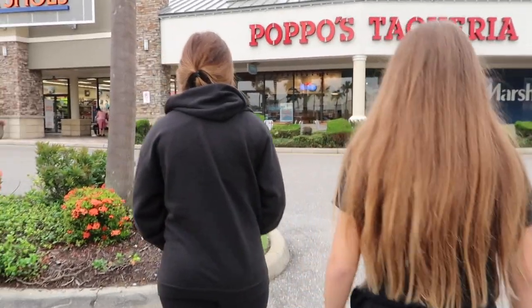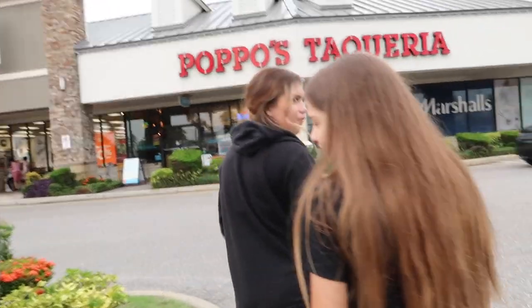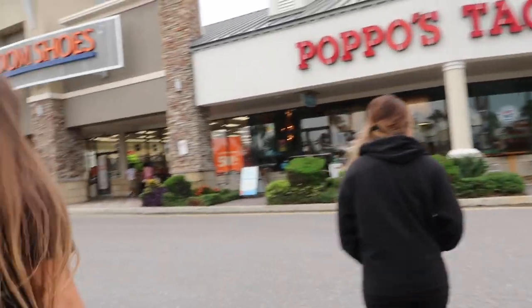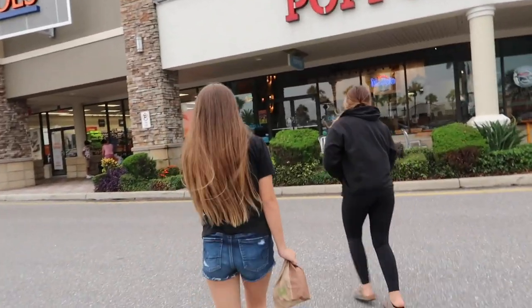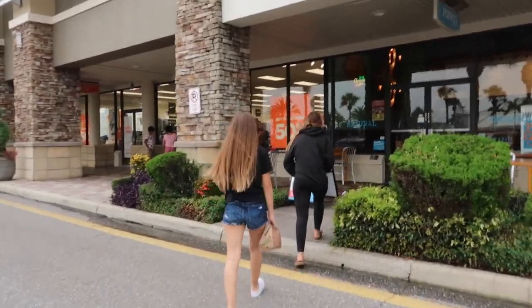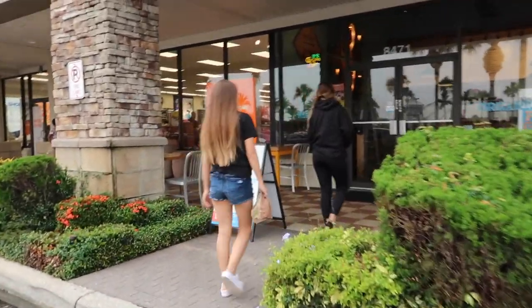Oh, Allison had a heart attack in the Target store. No, I wish I could feel her attitude because she was hot. But imagine, we are in Florida, 100 degrees, and she's in black with a sweater. For sure, she's gonna be hot.